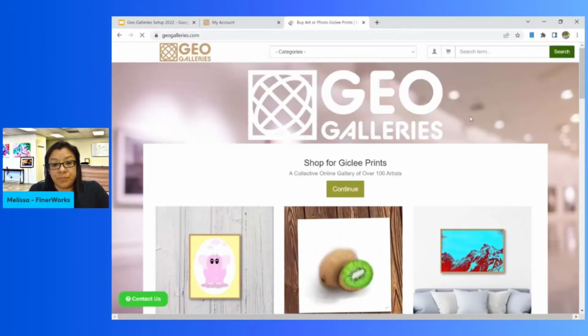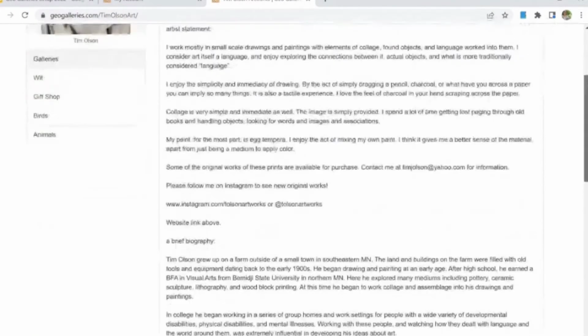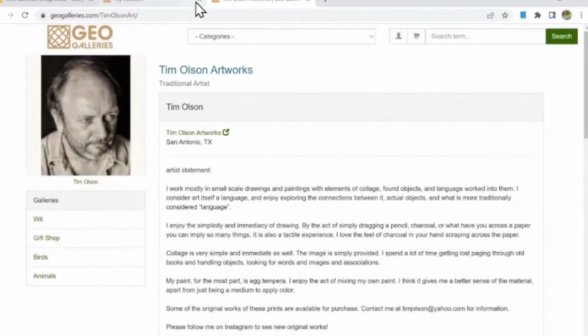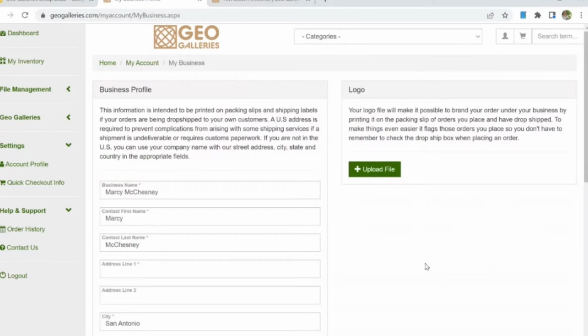And what we're first going to do is work on your artist page, this part right here where people see everything. And there's going to be 2 places that you're going to actually want to do 2 profile things, your business profile and your My Profile. Let's go to your business profile first.